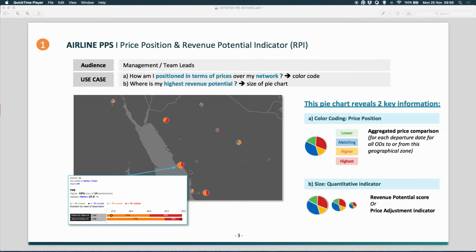In this illustration, the biggest pie chart is on city of origin Yunbu, and indeed you can see that on top of being orange and red, this little diamond here shows the price adjustment you should make in order to be more competitive. And for some reason here, the adjustment is very high. You should drop down your prices by minus 25, minus 27% in order to be more competitive.